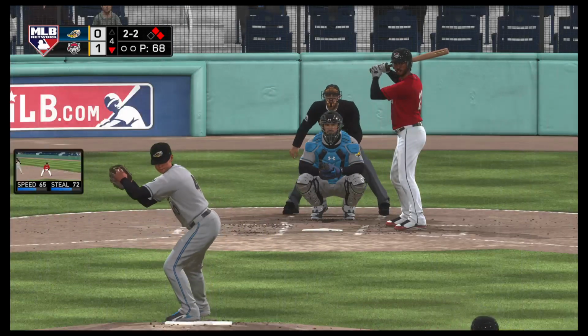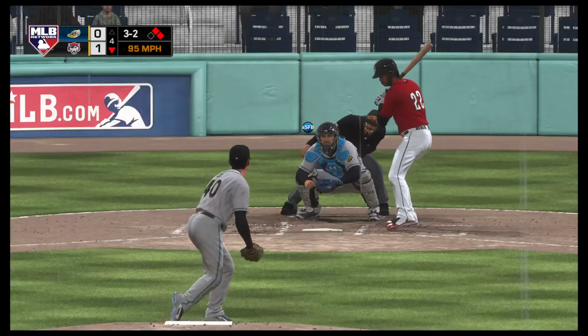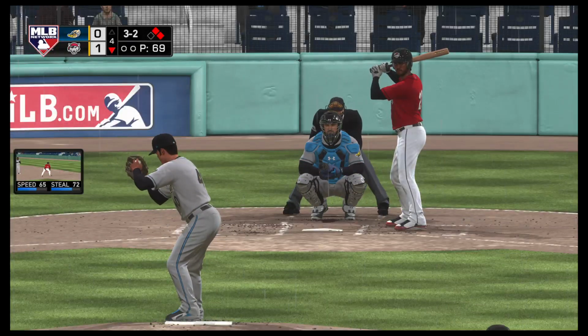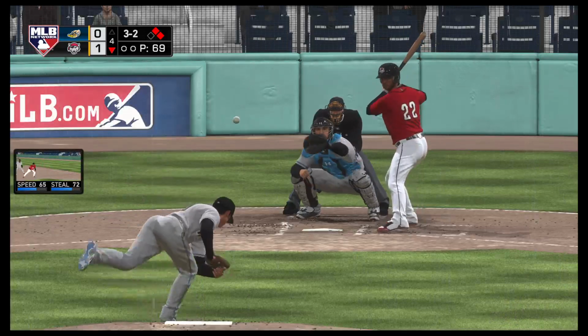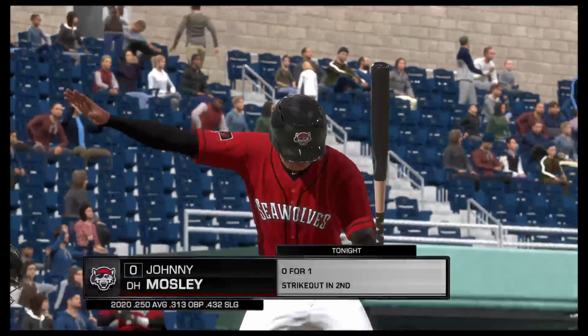Well, giving up hits is one thing, but judging by that last pitch, he doesn't have any consistency with his release point right now. He doesn't know where it's going, and he knows it. 3-2 now. None out, runners at first and second. And I don't think that's what he wanted to do, as the bases are loaded now with still nobody out.